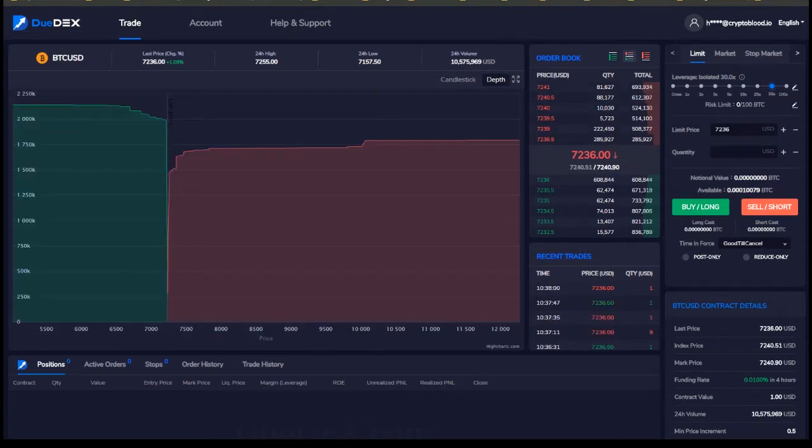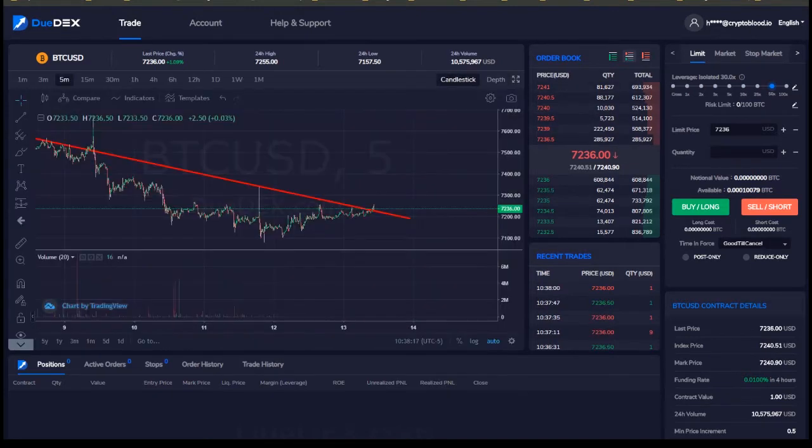You can take a look at the depth of the market as well. As of right now, they have one pair. That's Bitcoin versus USD. They'll be adding more pairs soon, but very simple. Leverage over here to the right. You can change that. Using leverage, I would personally suggest not using anything more than 20 or 30% leverage.